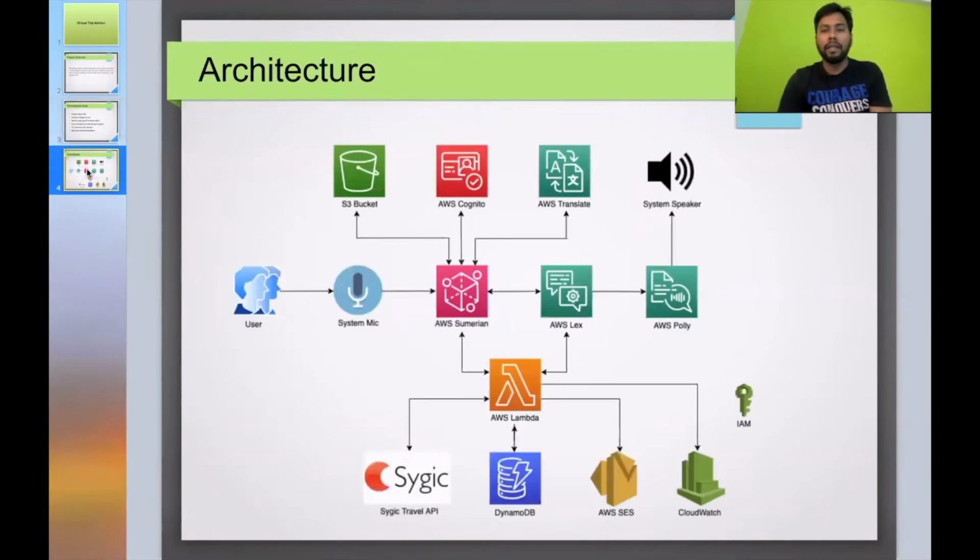Over here, you can see the high-level architecture diagram of this application. This whole architecture is deployed on AWS cloud, and I'm using the following AWS services, where AWS Sumerian is basically a browser-based authoring tool to create AR, VR, and 3D immersive apps. You can also add virtual avatars and chatbots using the AWS Sumerian hosts.